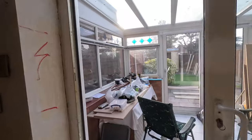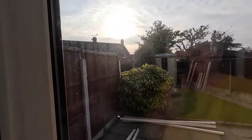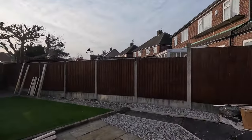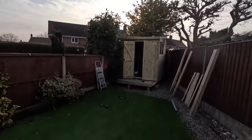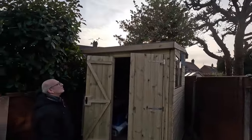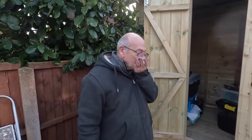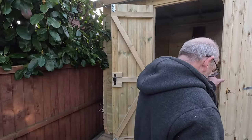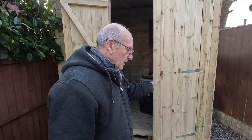Right, see what Mike's up to. So Mike's nearly finished the felting on his roof. He's in his little man cave. Go see him. Oh, there he is. So he's been doing all the felting on the top. Doing really well. Nearly finished the felting, back and side to do. And then you'll be building some shelves, won't you? I've got shelves to build inside. I'm not sure where I'm going to put them yet.